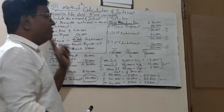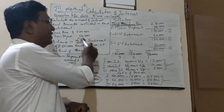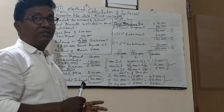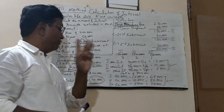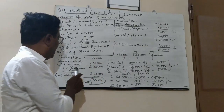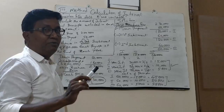See, identifying the third method is the first question for us. Identifying the third method: when there is no rate of interest given in the problem, definitely it will be the third method. This is the first tip. Second one is, when rate of interest is not included, we need to follow three steps. First, we need to calculate total interest. How to calculate total interest: identify how much down payment he has made, how many installments, and how much he paid in each installment, and total it. That is called the total hire purchase price.